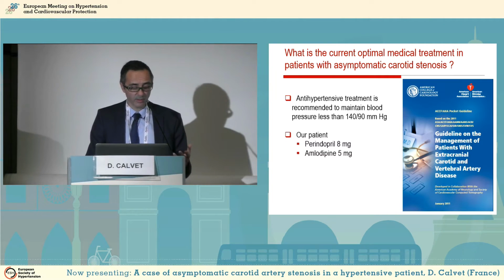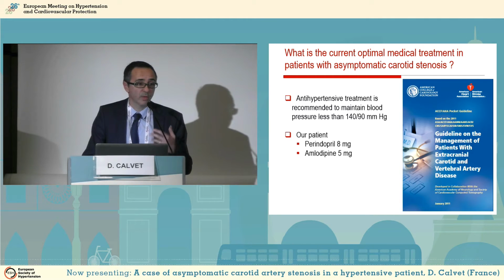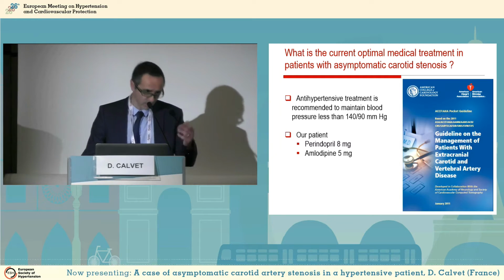So I remember that our patient was already treated using perindopril and amlodipine. As neurologists, we don't know what to do in that condition, if it's better to add a third antihypertensive drug or to increase the dose of one. Maybe it's worth discussing because I don't know what to do. I ask you what to do in that case. What is best, to add a third molecule or a diuretic? Okay, there's consensus to add a diuretic. Okay, that's what we should do.